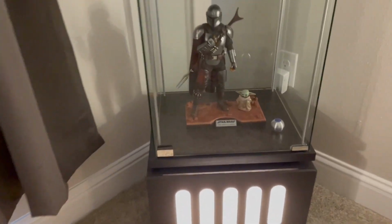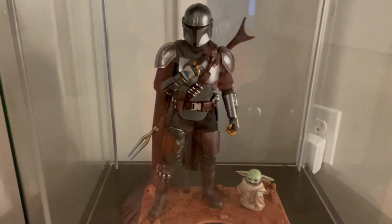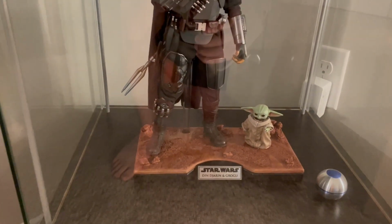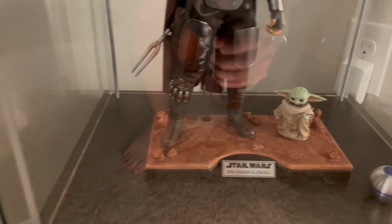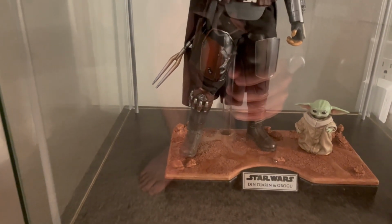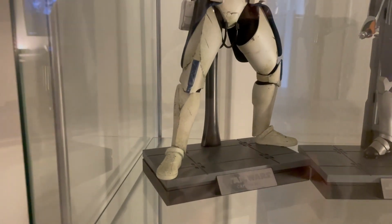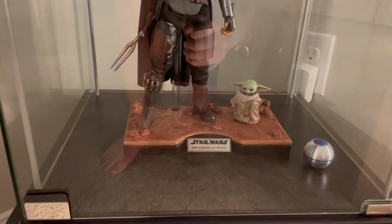But anyways, starting on the bottom, we have the Hot Toys 1/6 Mandalorian with Grogu. This is a custom stand by Display Heroes on Etsy. They make a lot of cool custom stands, and what I like about them, not only do they make scenic bases, but the stand itself is a clear acrylic, so it blends in and you don't really see it. Versus the official Hot Toys stands where it's a black stand and it's kind of unsightly. Here it kind of blends in.